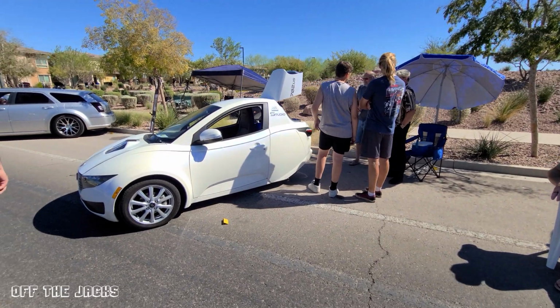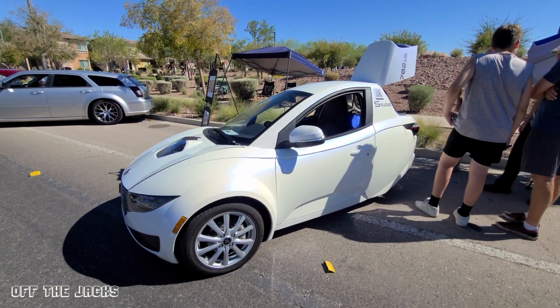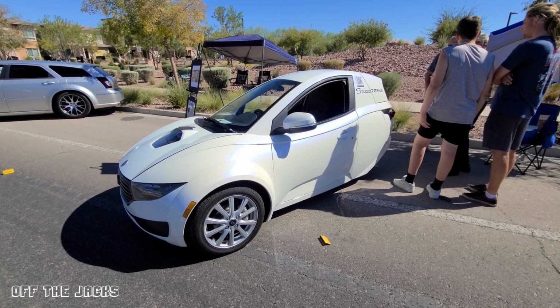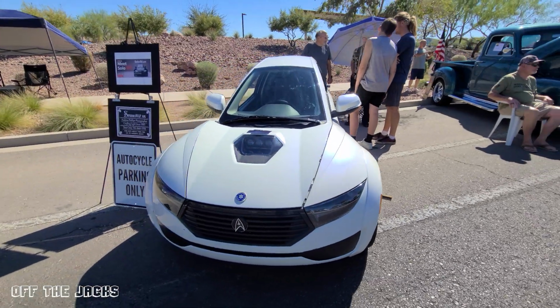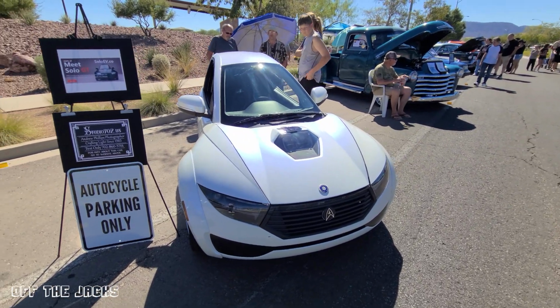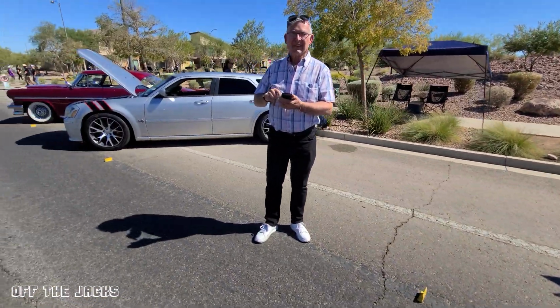Now we saw one of these in SEMA. Not last year, the year before. Basically like this, I do believe. I could put that in the back of my truck. That's how they save gas. They just get loaded up in the back of a truck.